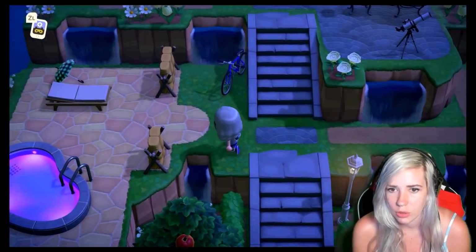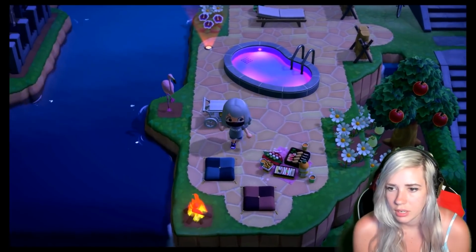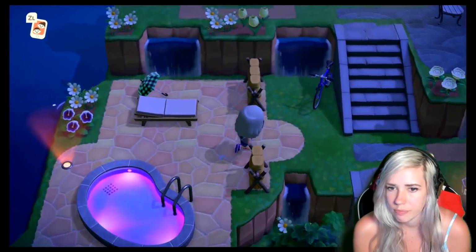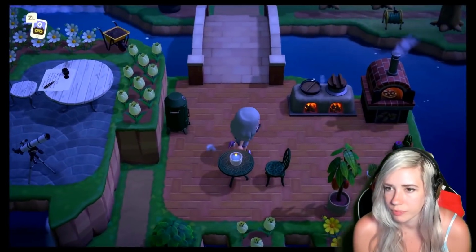this is sort of the pool area that leads to my house. Places to sit and have a cute little picnic. You know how it is with all your friends. Just a nice place to sunbathe or whatever. Over this side is my little outdoor restaurant.